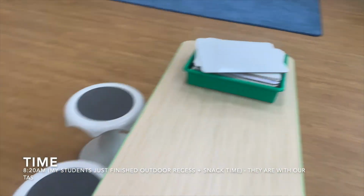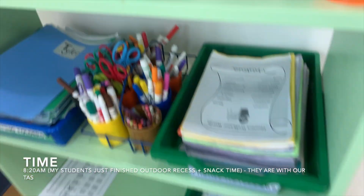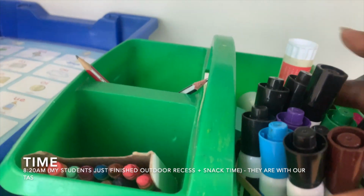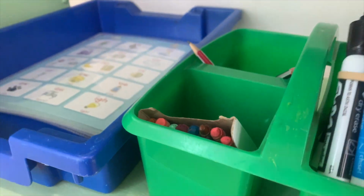So for my lesson, because I'm going to be using whiteboards, I'm just going to get that ready and take it out now. I'm also going to get ready the whiteboard markers and just make sure they all work, and get some tissue so if they make a mistake, they can rub it off.